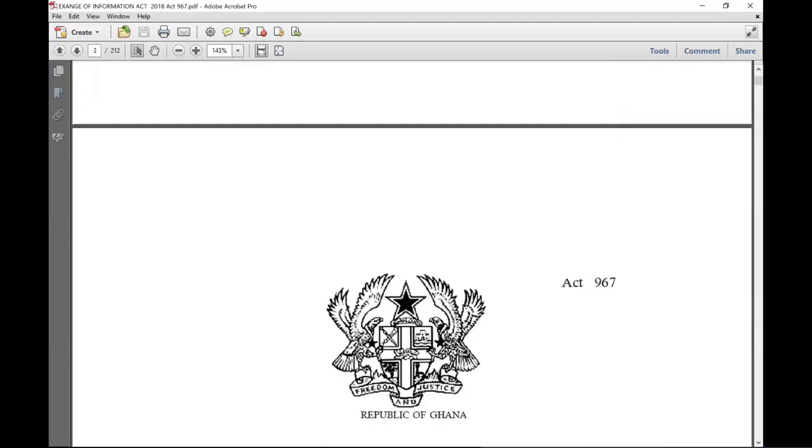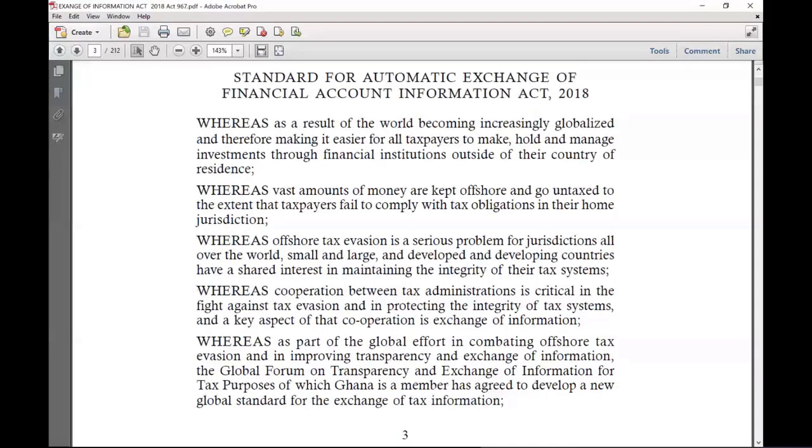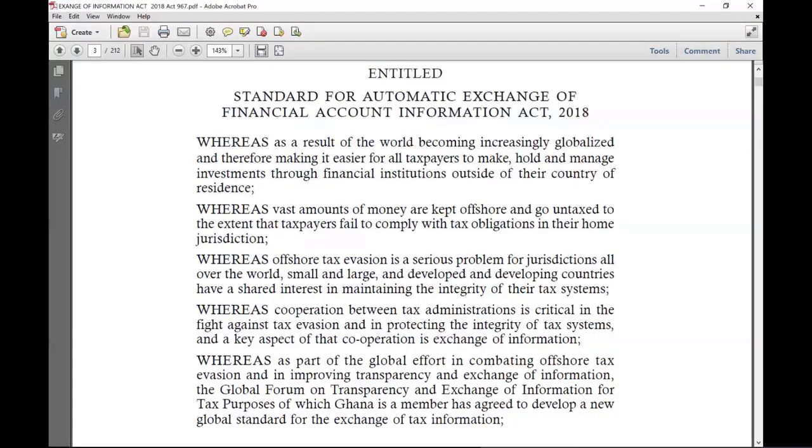2018. And it says, whereas as a result of the world becoming increasingly global and therefore making it easier for all taxpayers to make, hold, and manage investment through financial institutions outside of their country of residence. So you see why financial institutions are very important, because you cannot have a bank account without a financial institution. And that's why they have the largest obligation to help us enforce this law.